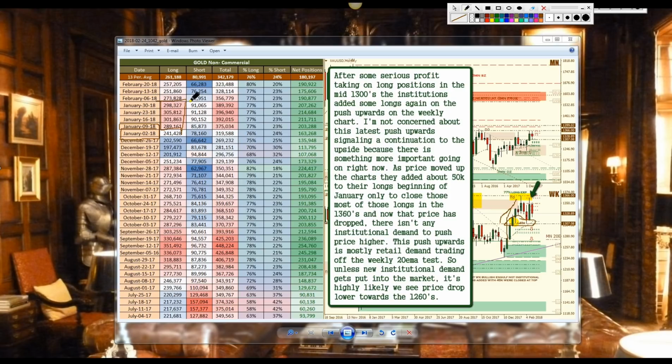And then once price got up here, what did they do? They closed off those longs. Alright? So this candle here, this green one, is where this data is being represented, 257,000. But the previous data, dropping, was this 251.